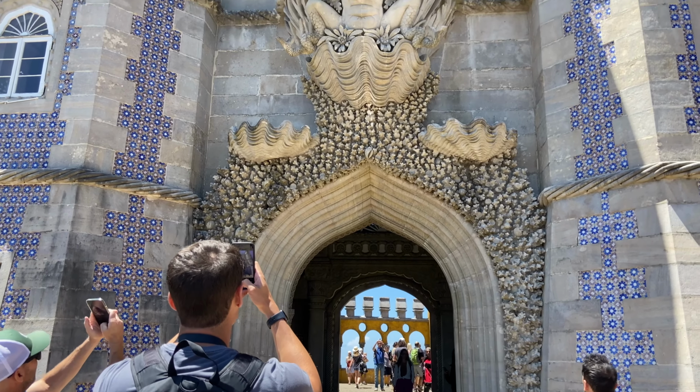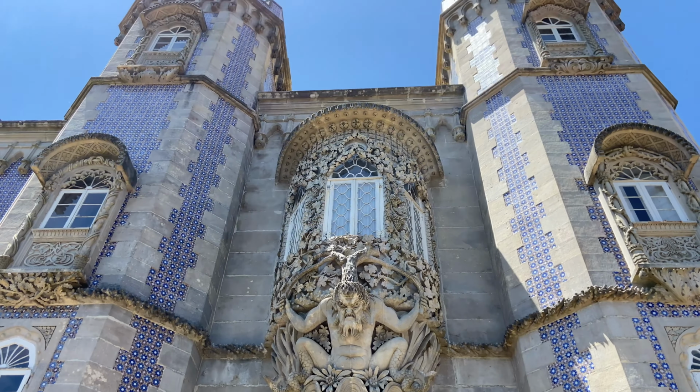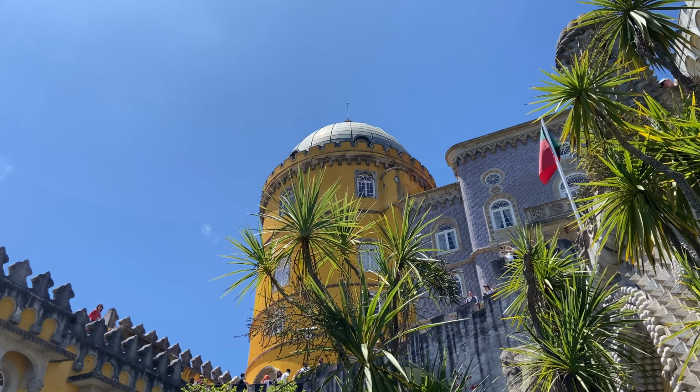This decorative gateway and entrance is guarded by a mythical gargoyle. You can find many other gargoyle statues like this one all over the castle that have some incredible details and sculpture work to admire.